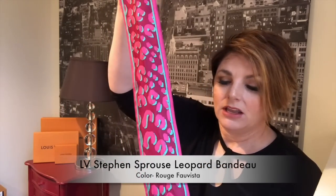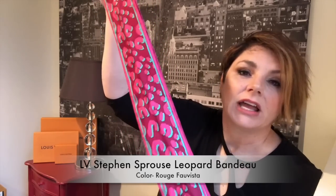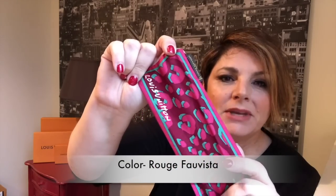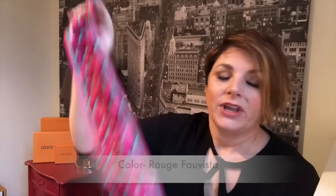Okay, you ready? Instead of bag charm bonus today, we're gonna do Bandeau bonus. Clearly, I have a fascination with the Sprouse Leopard line. Some of the nice details on it. It has the tag still attached. Louis Vuitton is printed on the side of one of the ends. It is this really pretty green, purple, and pink, and the real name of it is Rouge Fauvista. Okay, I'm sure I just completely butchered how to say Fauvista because it does not sound French the way I just said it.